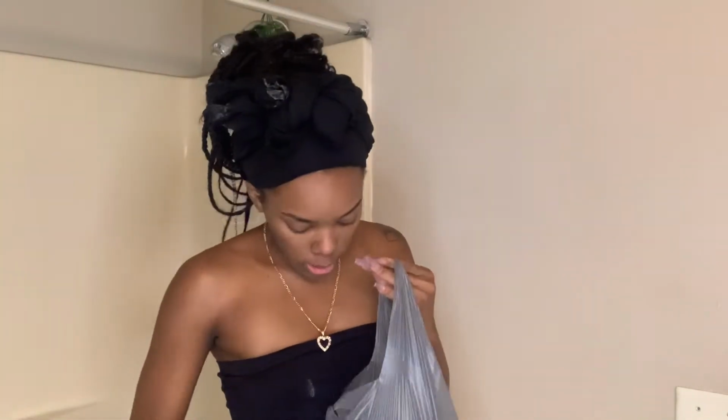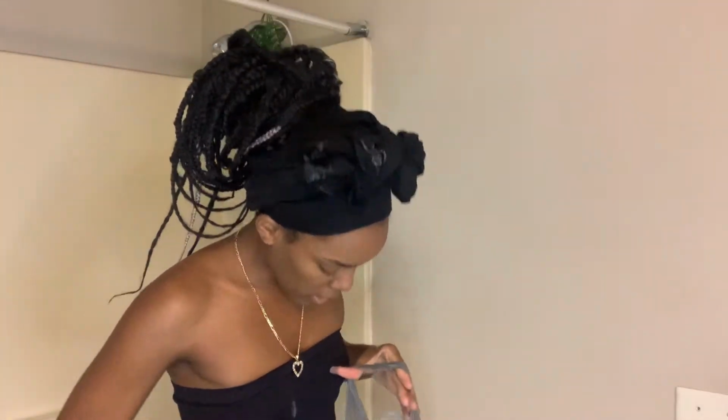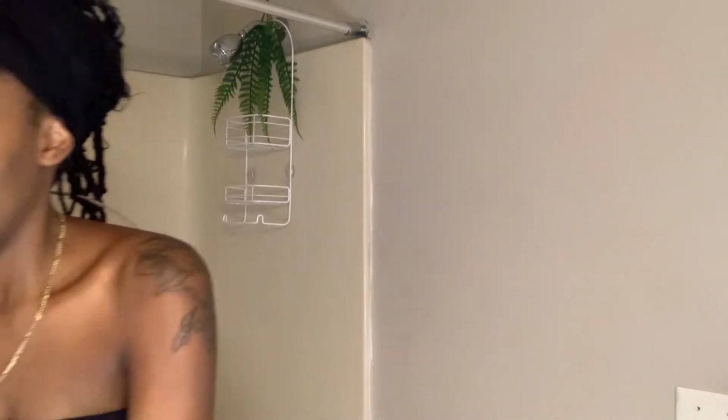Got some window cleaners. I got some little rocks to put inside of my sink decor. I also got a new shower curtain. Oh, this was $1. I thought it would go better with the aesthetic. I'ma see before I change it. There's a little hand soap. And I got these from Dollar Tree.